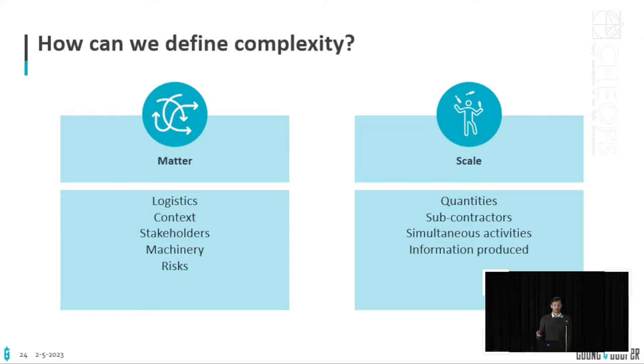But next to that, you have the context in general. You have people living around it, you have other stakeholders, for example in the government or municipality. You have to deal with specific types of machinery very often. And of course, there's risks at hand. And on the other side, if you look at scale, the actual quantities can also cause quite a lot of problems. Or the amount of people living close to a project can also cause quite some challenges. The amount of subcontractors also. If you have to keep in touch with 5 subcontractors, that's quite doable. But on the A9 projects, it's a lot more, I can tell you.